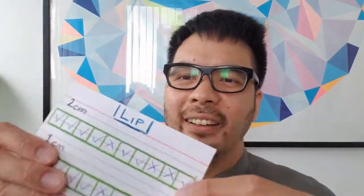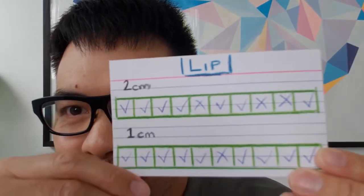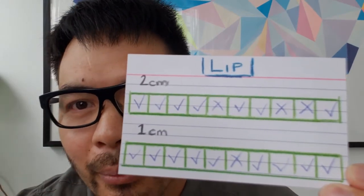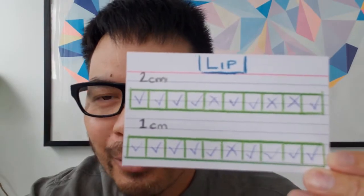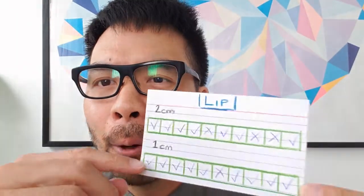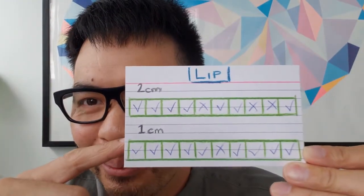All done. All good. So finally, take a look at this. This is the last line, 1 centimeter. Oh man, 1 centimeter turns out to be better than 2 centimeters. So perhaps it's because the poking was slightly more consistent in the 1 centimeter than 2 centimeters. It's a very light poking. It's hard for the person doing the experiment to tell whether it's 1 poke or 2 pokes.